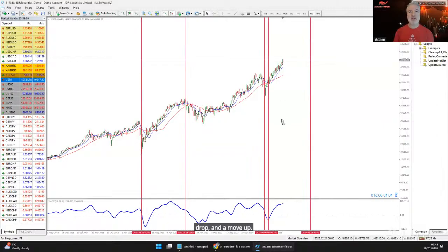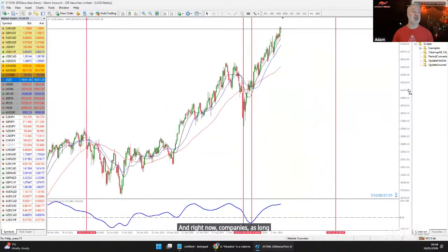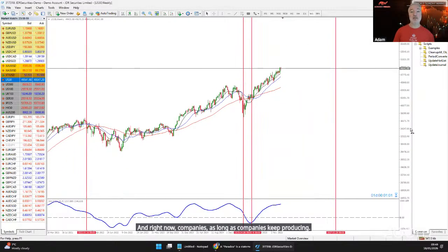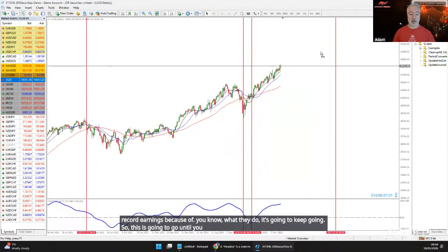They just got all their massive tax cuts in June last year. They don't really want to quit the market. And right now, as long as companies keep producing record earnings, it's going to keep going. So this is going to go until you get the following.